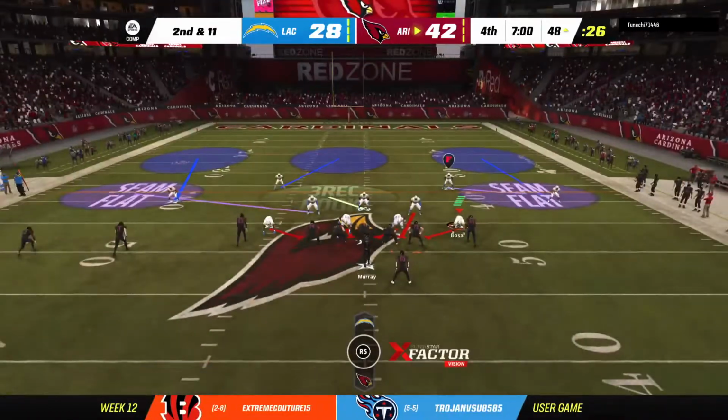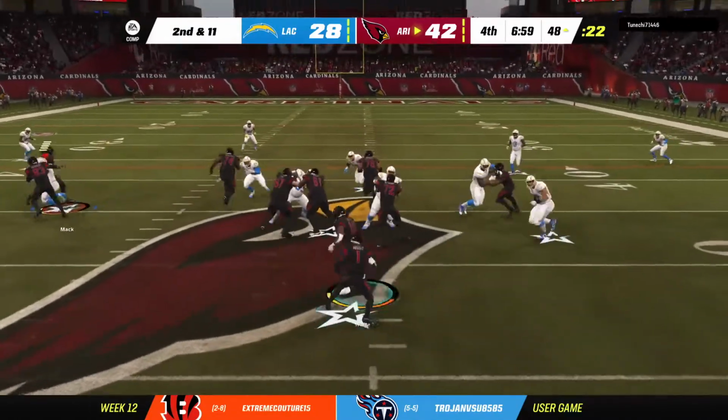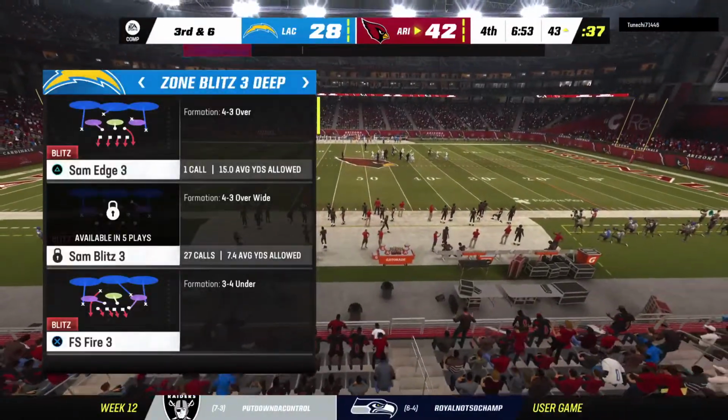Looking at a 2nd and 11 now after the loss. They will run with White out of the shotgun. 5 yards on the carry there, and it leaves them with 3rd and about 6 yards to go.